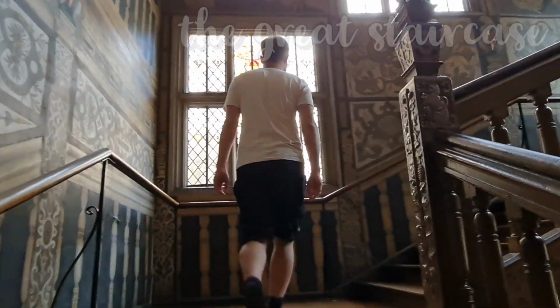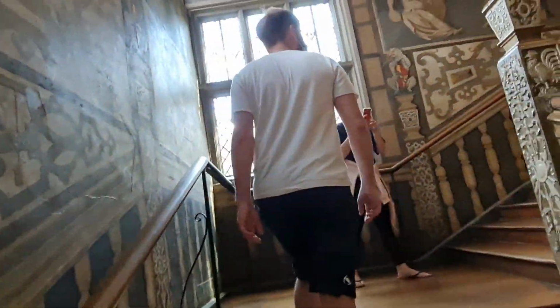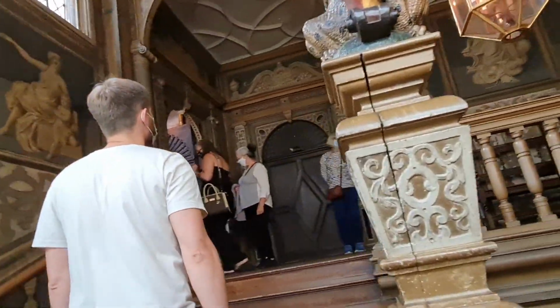Only members of the Sackville family, distinguished guests and high-ranking servants used this grand staircase. Its imposing design was commissioned by Thomas Sackville between 1605 and 1608.